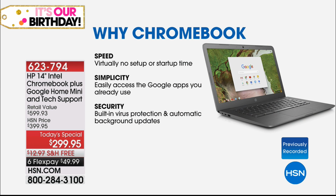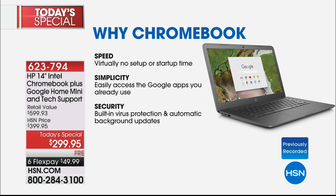Why Google Chromebook? Because of the speed. No setup and no startup times. Because of its simplicity, the easy access through the Google apps that you already use. You're using a Google phone, why not use a Google laptop? And of course, what is so important to so many of us today is security. Virus protection, automatic background updates, and automatic updates to the system itself so it stays streamlined, fast, new, equipped, and secure day in and day out.